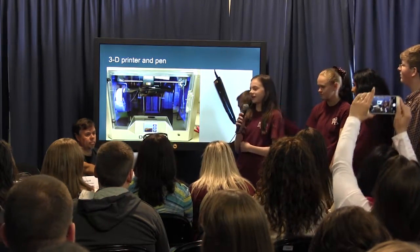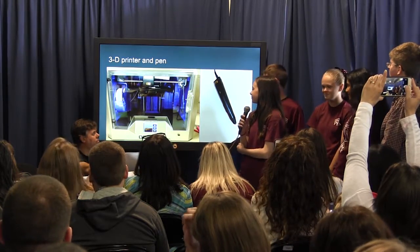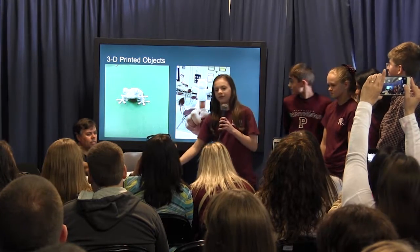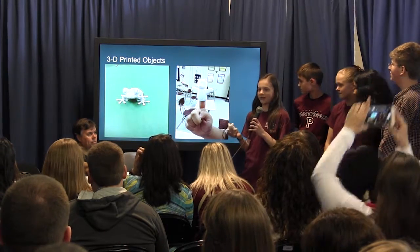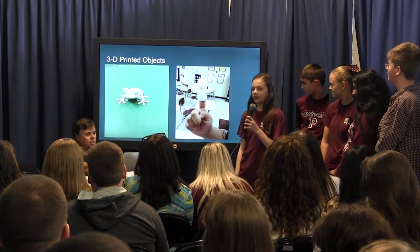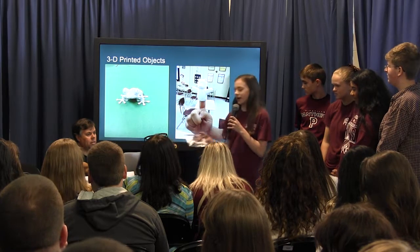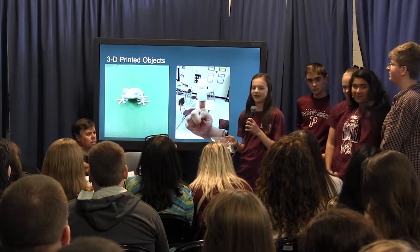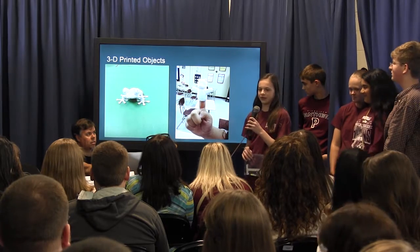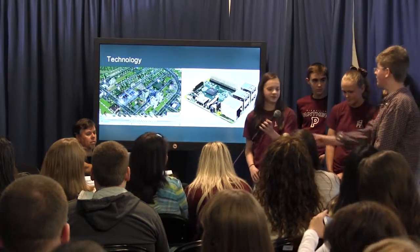One thing that we're really excited to get this year was our 3D printer and 3D pen. When we first received our 3D printer, we made things such as our class mascot, the frog, along with many 3D printed finger puppets. We're currently working on making 3D printed catapults for our 7th grade math teacher. These catapults will be used to collect data for box and whisker plots that we'll use later in the year. Now Noah will tell you about more technologies.